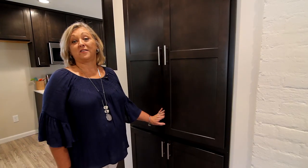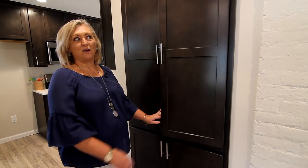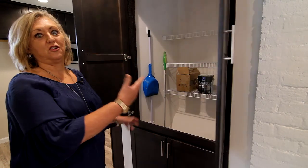One of the great features of this home is this huge pantry. It's got a really deep closet that you can fit all of your sorority sisters in.